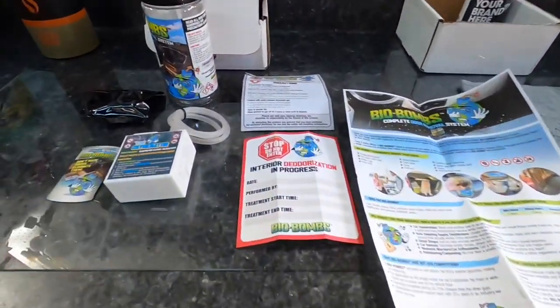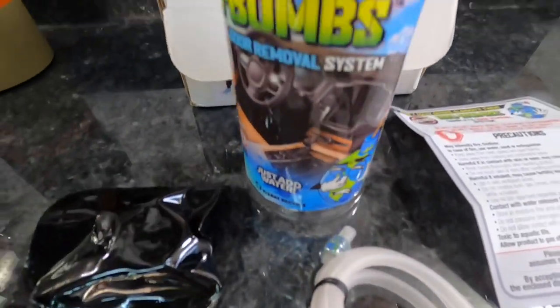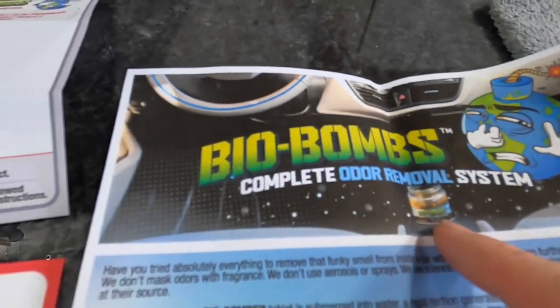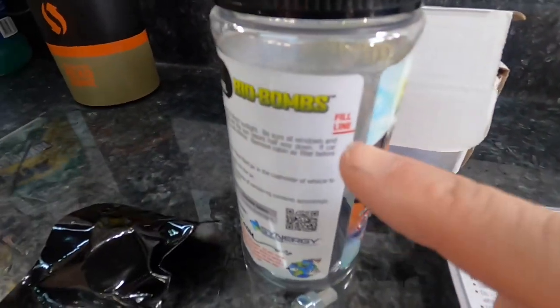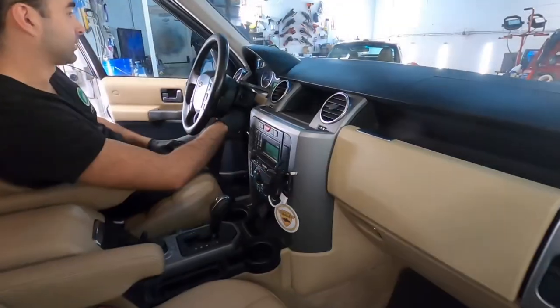For the chemical treatment of this interior, we'll go with BioBombs, which is a complete odor removal system, and that utilizes ClO2, which is chlorine dioxide. It can be used to treat tobacco, pet odors, egg smell, BO, mold, mildew, dairy spills, urine, perfume, gasoline spills, sports gear, and much, much more.